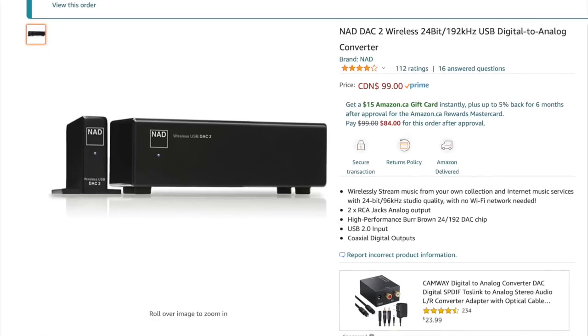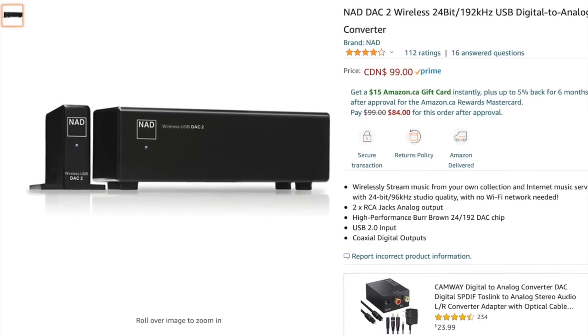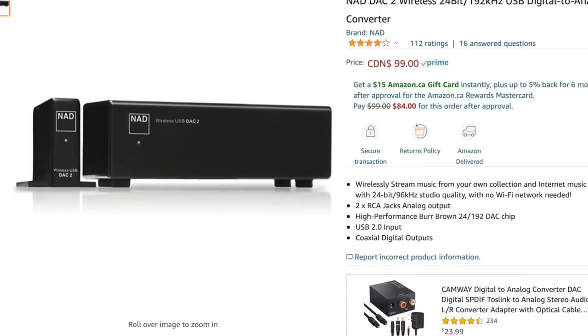Recently, I've kind of upped my game, whereas I got a subscription to Amazon Music HD, and I've gotten into the high-resolution music streaming thing. Right now, I use a NAD wireless DAC, and that allows me to stream from my computer to my stereo system. So I wanted to see what other kinds of possibilities there were in this whole world of high resolution music streaming.